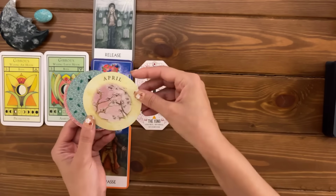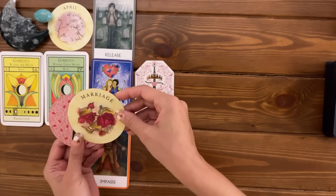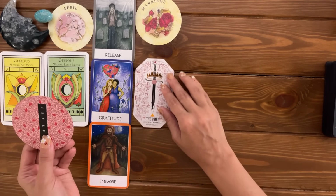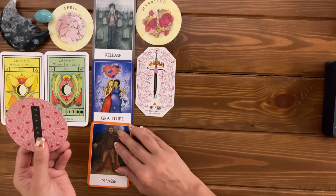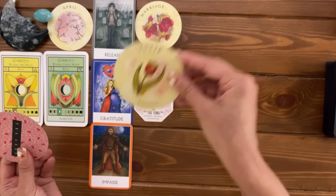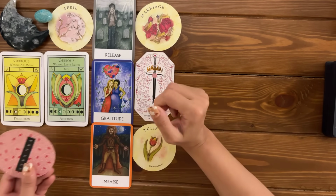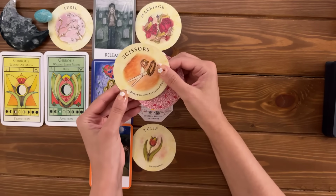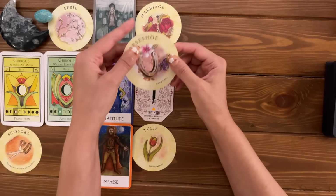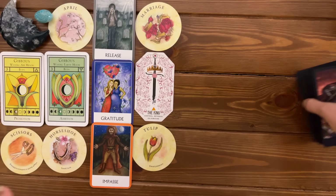So you have the month of April. You have marriage. Okay. And you have tulip, great passion. How interesting is that? And it's right next to the sacral chakra. I'm starting to get what this is about. You have scissors, disappointment in some affair. And you have horseshoe with good luck right next to it. Very cool.